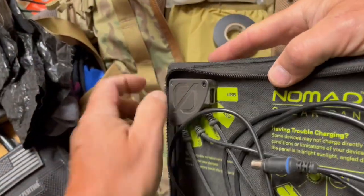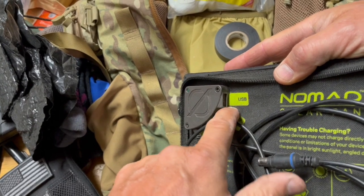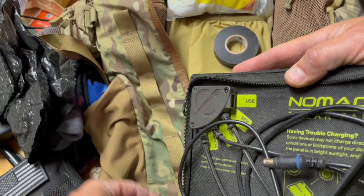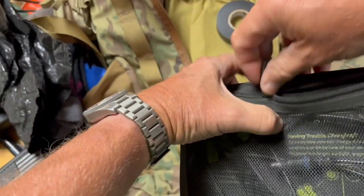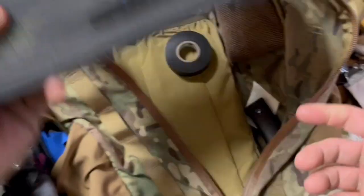I can plug in USB right here. Okay, so if you have a USB splitter, you can do 2 at the same time. And I would imagine that's about all it's going to be able to handle. You also double the time of charging because you split the amount of electricity going through here. So there's something to charge with.